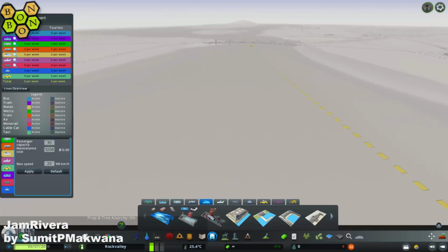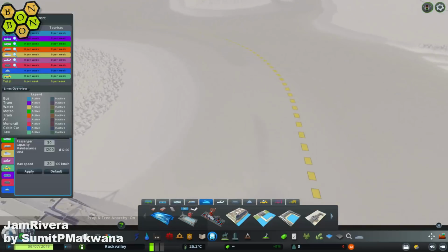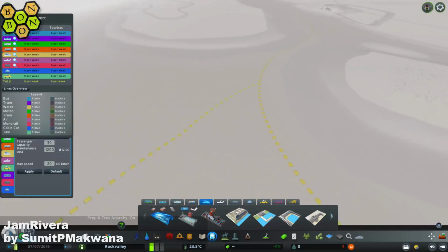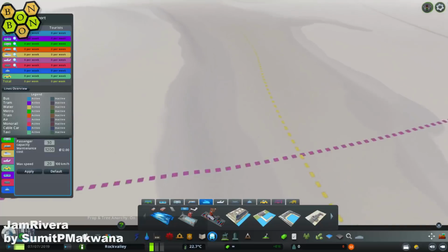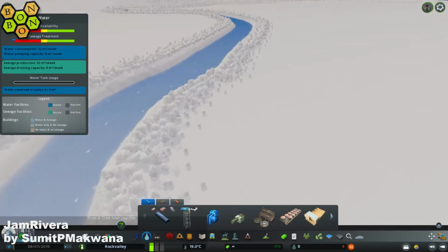Okay, JamRivera by SumitPMakwana, formerly Maverick Hawks. Shipping route goes through the bridge, which we're going to assume is high enough. I think we'll have to give benefit of the doubt because we're not going to find a cruiser today. Good shipping routes in all directions there. Cuts across the rail routes, that is fine. And off to the water flow.